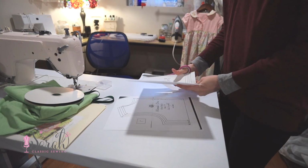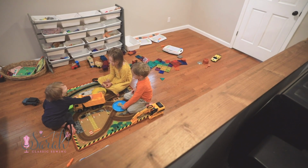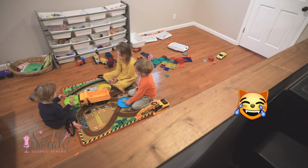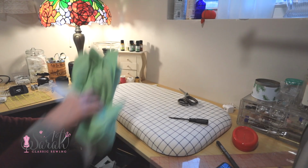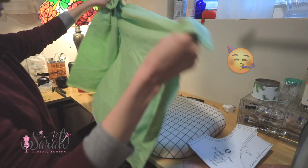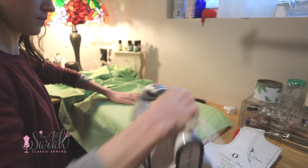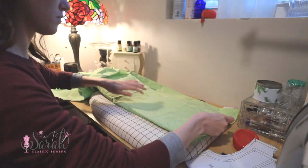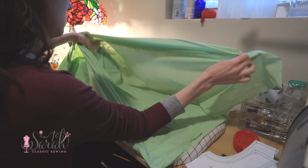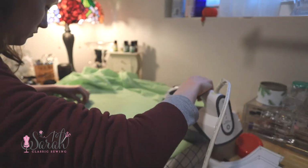Alright, now we're off to the races, cutting this out while my older kiddos play peacefully, someone must have drugged them, next to my sewing space, and my youngest naps in her crib. That's a new development around here, and it's been very refreshing. She's been doing almost every nap on me for the first 8.5 months of her life. So yes, it's a breath of fresh air. So anywho, here we go.